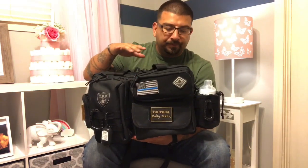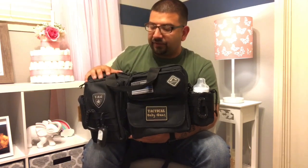Now, the other really cool thing about this bag, and if you go on the Tactical Baby Gear YouTube page, you'll see this as well, is what they show where they advertise. Yes, it is a diaper bag. That's its initial purpose. When your kids don't need a diaper bag anymore, the really cool thing is this can turn into a range bag. There's guys that use these as camera bags for photographers, for vloggers, different stuff like that. So this bag is multifunctional.